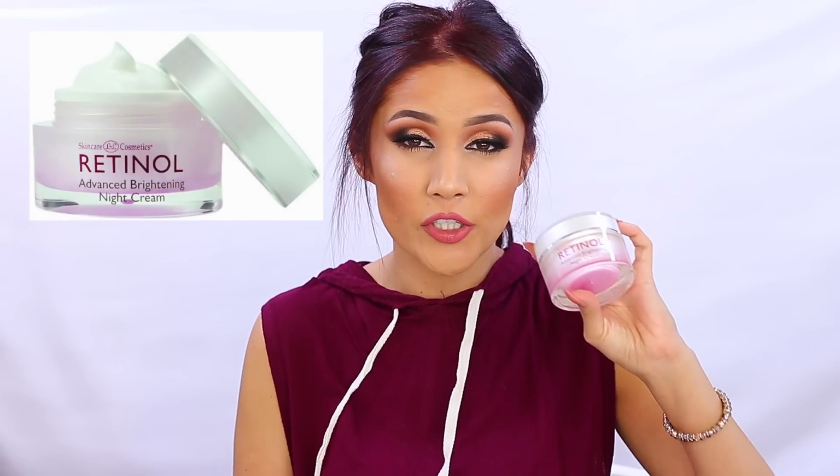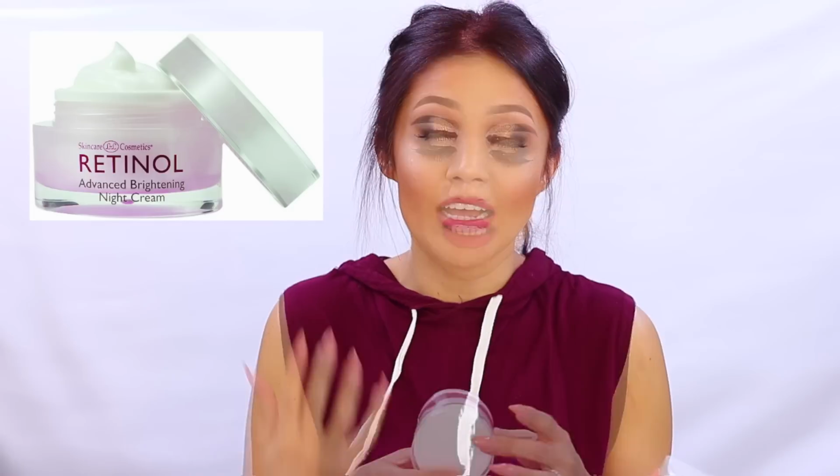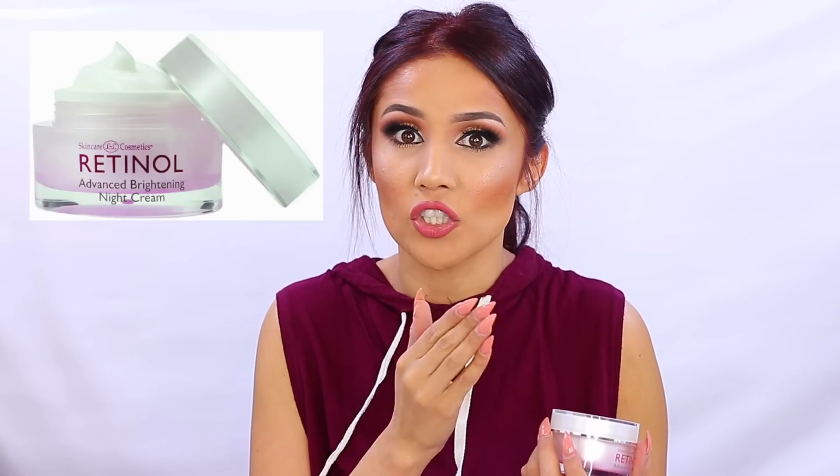Let's start with this, because this is the one product I've been using the longest. This here is the Skin Cosmetics Retinol Advanced Brightening Cream. You guys, I have been using this now for about 2 months. I purchased this at Marshall's. I wanted something that was going to help brighten up my skin, take away some of that pigmentation and scarring that I had left on my skin. Definitely has done wonders for my skin, especially around my chin. I felt like my chin was kind of just discolored in general, and now I don't have to use as much foundation in that area, and I find that it just looks so much cleaner.